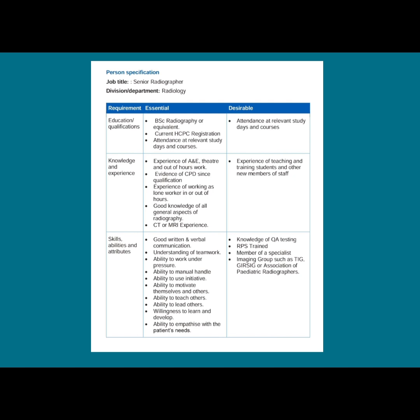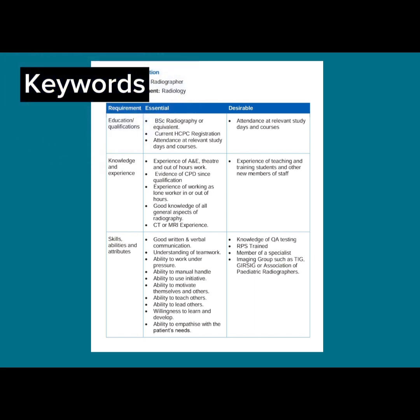You want your supporting information to flow harmoniously when the recruiter is reading it, and this will help you to achieve that. Now, on to the matter of keywords. This person specification is flooded with keywords which you must include in your supporting information. Now, how do you identify keywords?